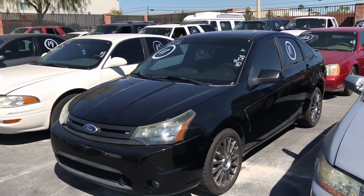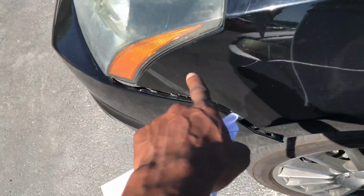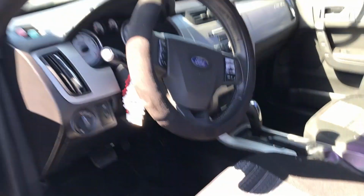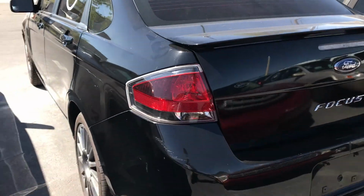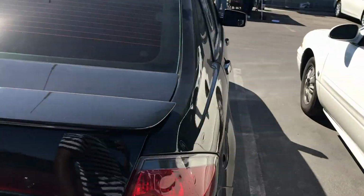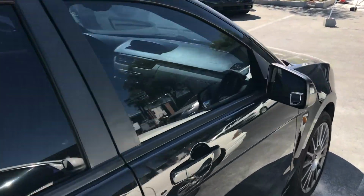Alrighty guys, we got a 2011 Ford Focus here with 145,000 miles. Little damage there, nothing too crazy at all. The inside does look really good. It smells really good. This was definitely a female's car, maybe an older lady's car. Definitely looks good. You got a little stain in the seat there, nothing too crazy. And the back looks really good. Then if we come to this side, it looks really good as well. No damage there, so that's a plus.